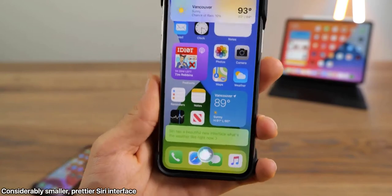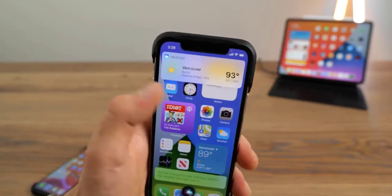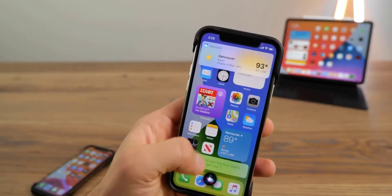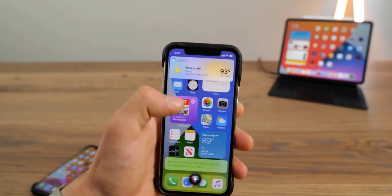Siri has a beautiful new interface. What's the weather like right now? This glowing orb, I love it. Another great thing is the info will actually pop up above whatever you're doing, so it's not completely intrusive.